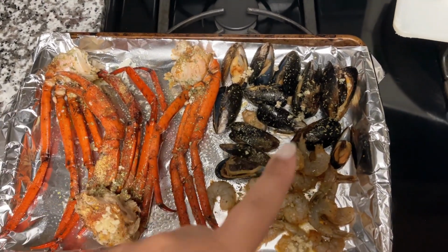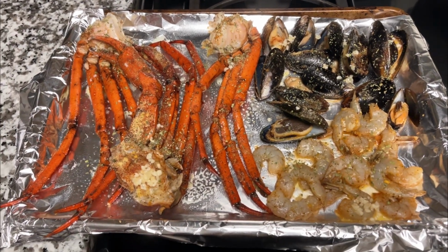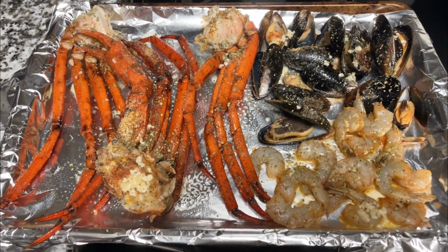Currently editing a video, well, uploading my video, and I am doing a fridge kind of clean out because I need to go grocery shopping. So I'm just using up what I have left. So I'm making like a little seafood bake. I have some crab legs, some mussels, and shrimp. So the oven is ready. I have it at 400. I'm just going to put it in and let it go for like 15 minutes. Normally I do it in a bag so it has sauce and stuff, but I just want to do something really quick and not too crazy messy.